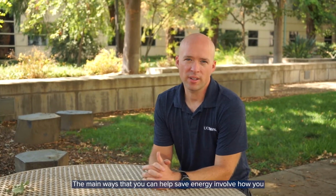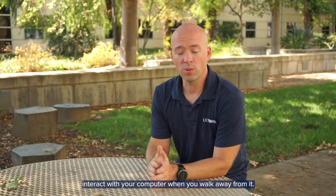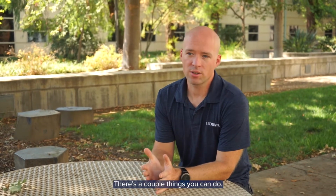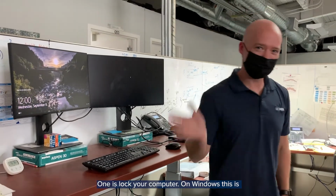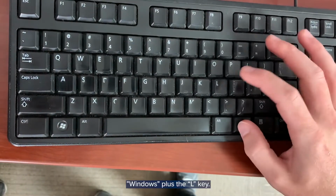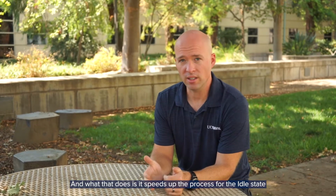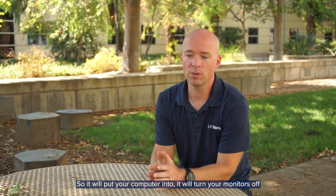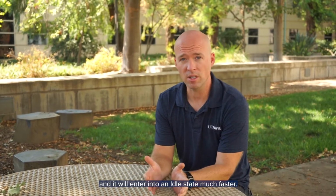The main ways that you can help save energy involve how you interact with your computer when you walk away from it. And so there's a couple things you can do. One is lock your computer. On Windows, this is Windows plus the L key. And what that does is it speeds up the process for the idle state. So it'll turn your monitors off after 1 minute instead of 10 minutes, and it'll enter into the idle state much faster.